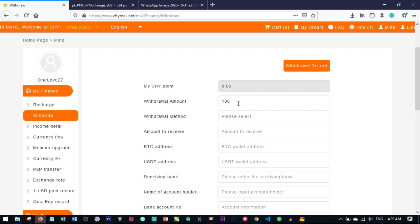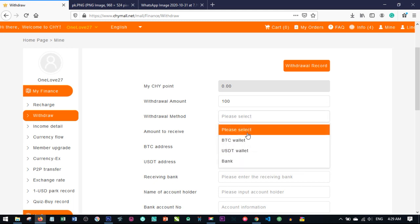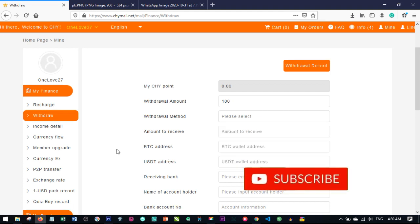Withdrawals on Chymall are done once a week. So the withdrawal method, you go ahead and select if it is BTC, USDT or bank. But what I will advise is always select BTC or bank. These are the two I will encourage you for now. Leave USDT out of it. Always select BTC. You can always withdraw to your BTC wallet, your Bitcoin wallet, or to your bank directly.